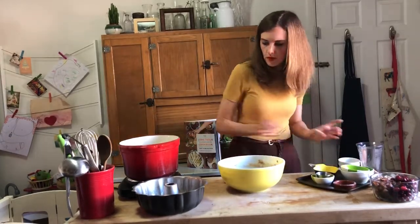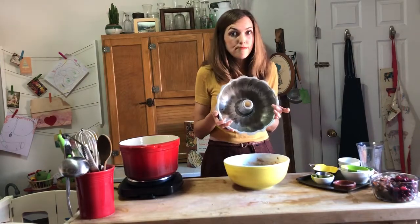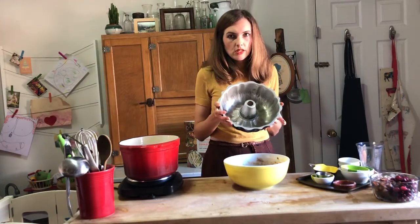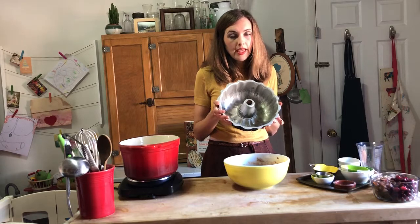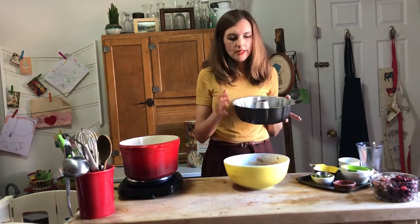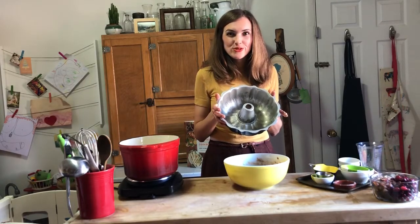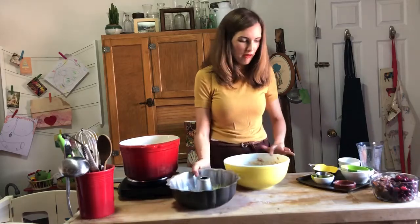Done. Good there. Okay, now I have a greased bundt pan. You can use, again, as I said, other things if you'd like. The 9x9 cake pan works. Sorry, 9x12 is what I meant to say. 9x12 would work. Or you could do muffins too, so this would make about 12 muffins.